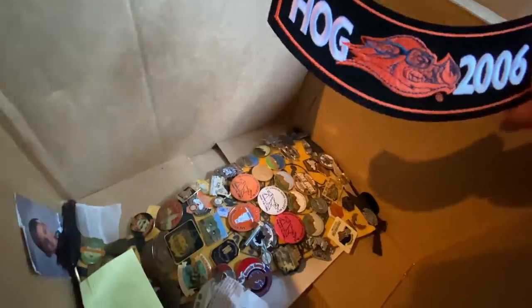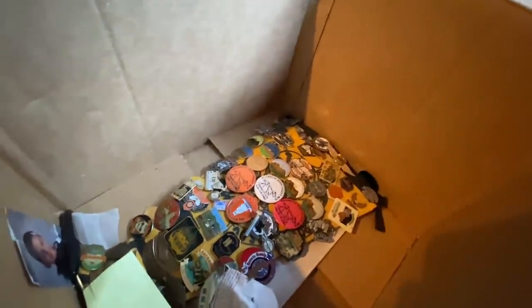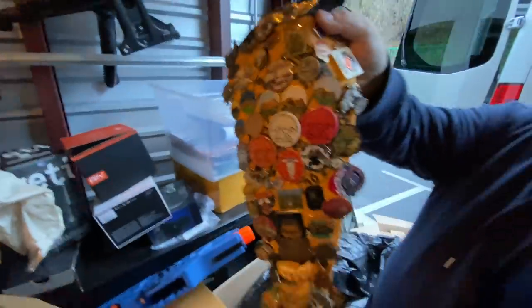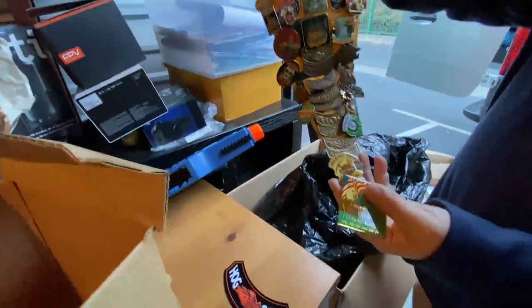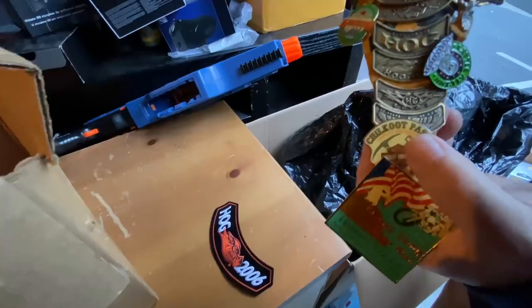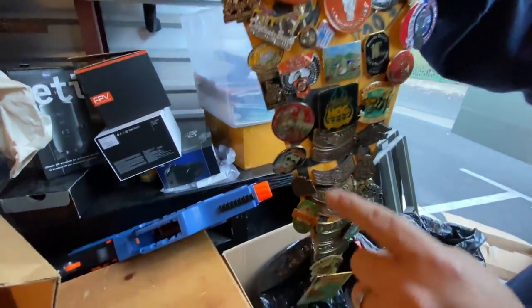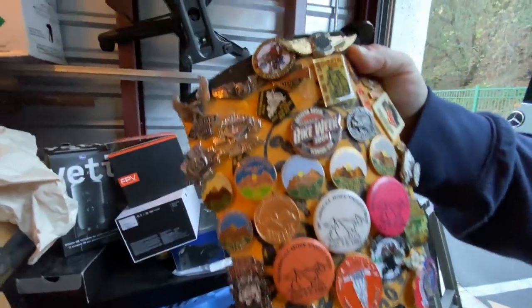Whoa. Whoa. What the heck? Oh my gosh. Mama likes these. Oh, guys. Oh, this thing's heavy. So cool. Look at all the Harley Davidsons. That's Harley Davidson right there. Dude, these are amazing. The ones in the bag right here. Ooh, this is going to be good.